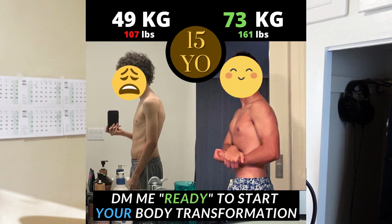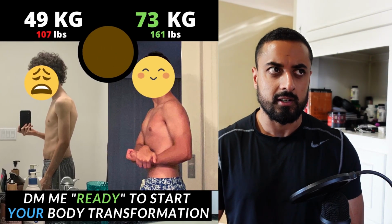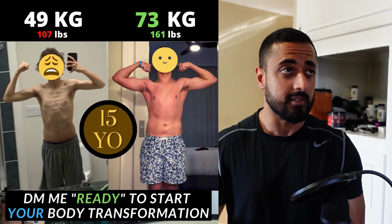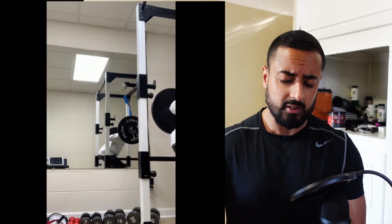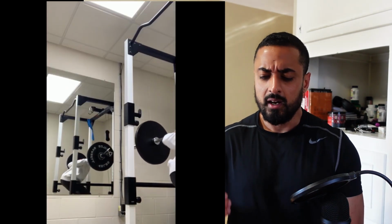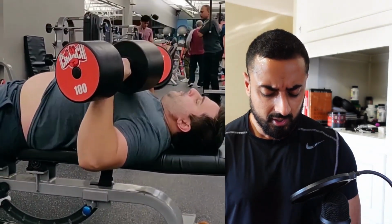A 15-year-old kid put on 60 pounds in a span of a year and a half. He went from 1600 calories in the past when he was binge eating to now 3600 plus calories, force feeding himself to get food in. Deadlifts almost at three plates, bench press higher than his initial body weight. A guy that's benching 100 pound dumbbells in the first 16 weeks of us working together.